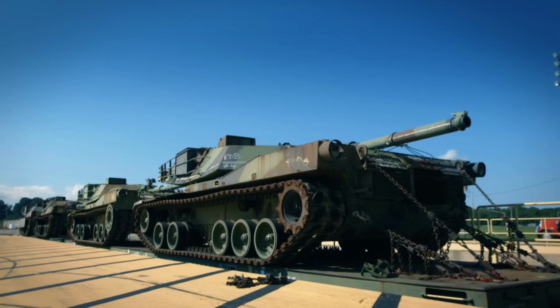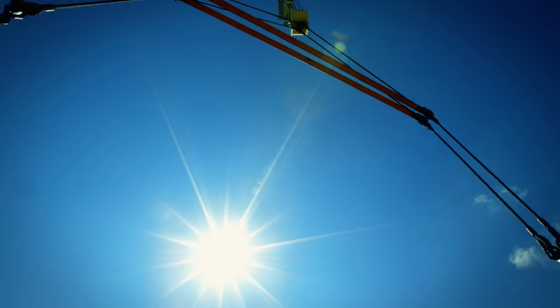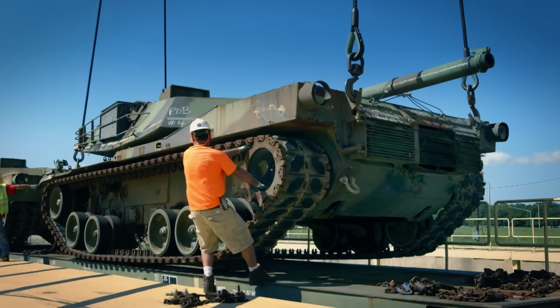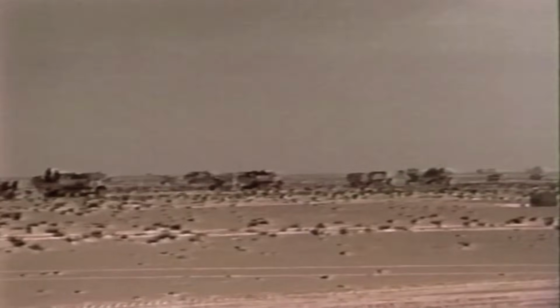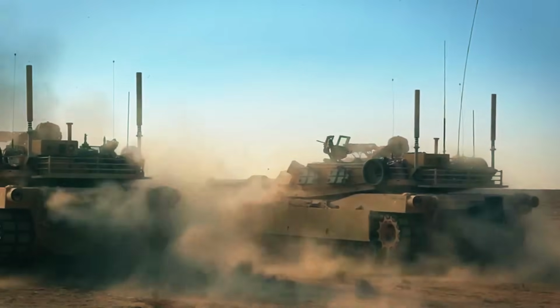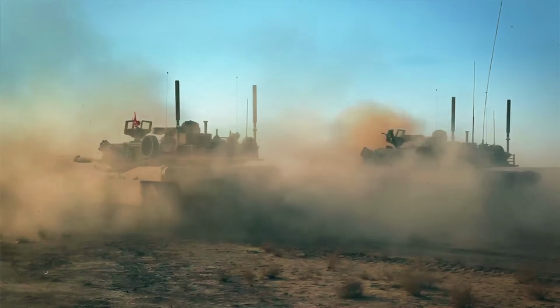This tank is in for an overhaul, and it's going to take 1,600 man-hours, several months, and $1 million to get this battle tank back into fighting form. And it's worth every penny. On February 24th, 1991, at the height of the Gulf War, U.S. tanks and armored vehicles raced east from Saudi Arabia into Iraq in a daring flank maneuver, later nicknamed the Hail Mary. The armored vehicle that would lead the attack was the coalition force's heavy hitter, the M1 Abrams tank.